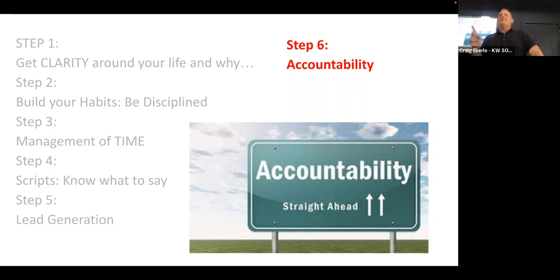And I remember, I tell the story every time, I was meeting with an agent who wasn't even licensed yet. I went over these six steps with that agent, and he said something that just blew my mind. When I said, you've got to identify something that holds you accountable, he said, well, wouldn't number one be the thing that holds you accountable? That's deep.